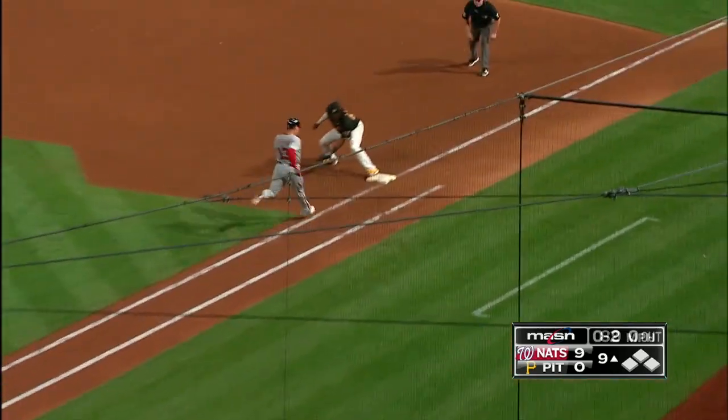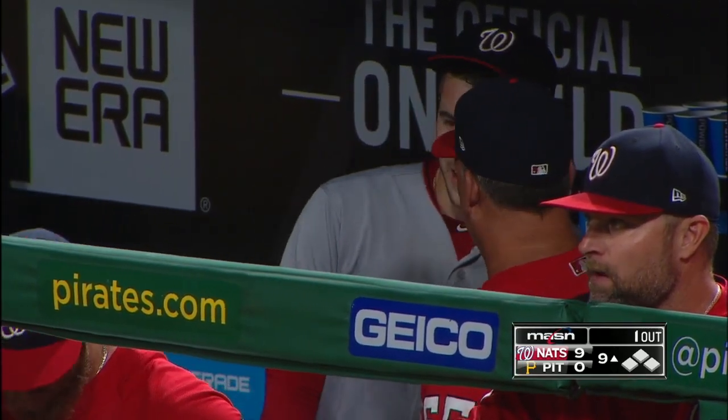Liriano with his glove turns and fires. Good play to retire Cabrera. And I think Patrick Corbin might change his opinion. I can't wait to talk to him tomorrow in batting practice. Nats will see Quintana on Saturday at Wrigley. Joe Ross scheduled, and that's good news.